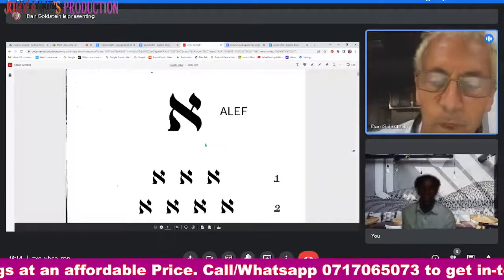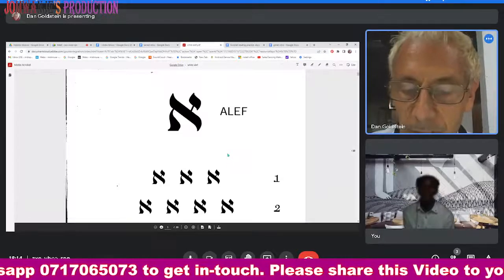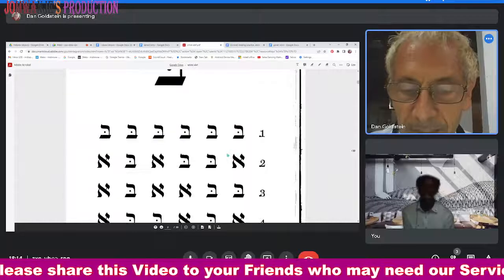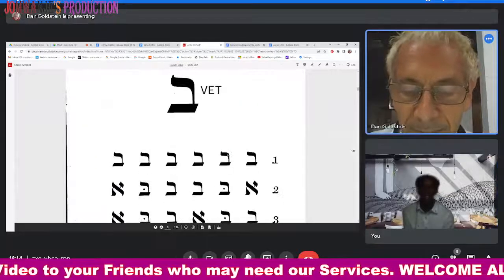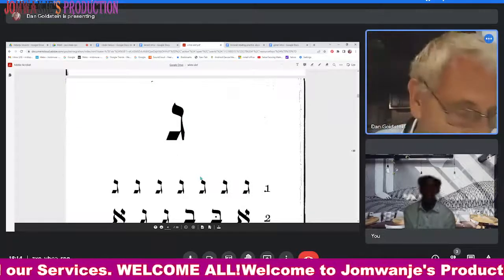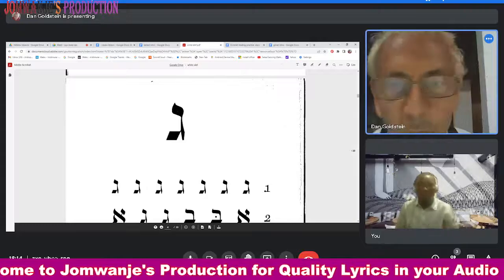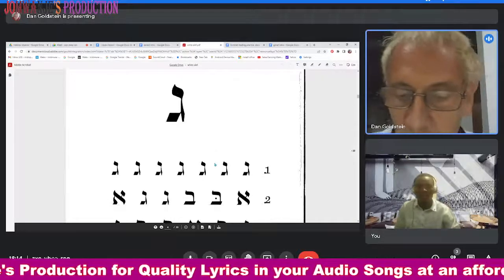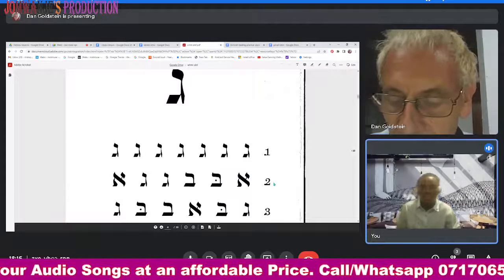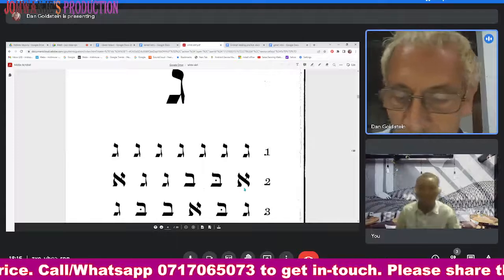We've now covered four letters. The four letters we've covered are the Aleph, you may recall, Bet, Vet, and the Gimel. Right, so now we're going to identify the letters using this particular drill. We'll start with line two. Are you seeing the blue arrow? Yes, I'm able to see the mouse pointer. Great. So let's go through these drills.